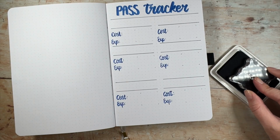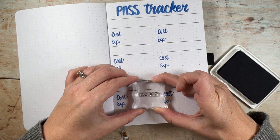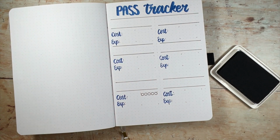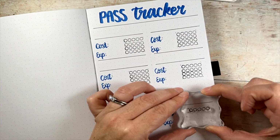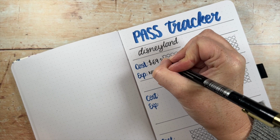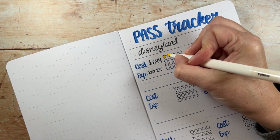I'm going to use the acrylic stamp to save some time. I find they're very quick, easy to use. You could of course draw your own circles or just do a tick. Every time we use the pass, we will shade in one of the circles and then we will know at the end of the year whether it's worth renewing. Have we got our money's worth?